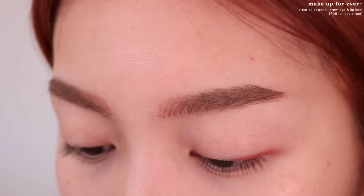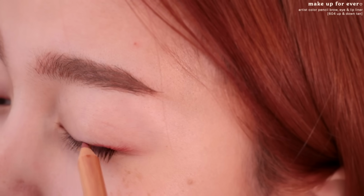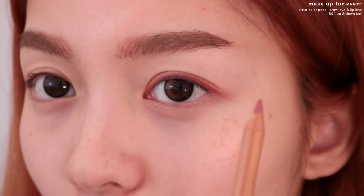I'm using my Makeup Forever Artist color pencil in Full Scale Rust. These can be used as lip liner, eyeliner, or eyebrow pencils. These have been my favorite liners for over a year now.